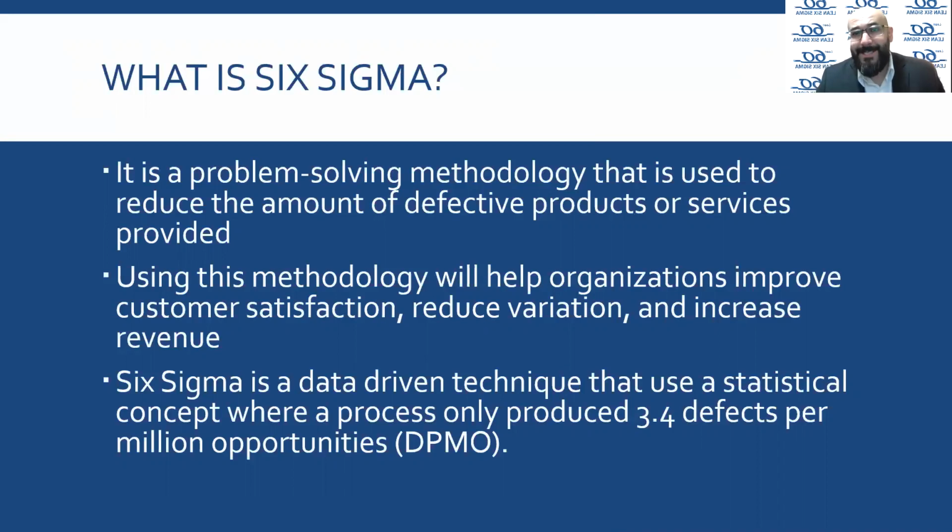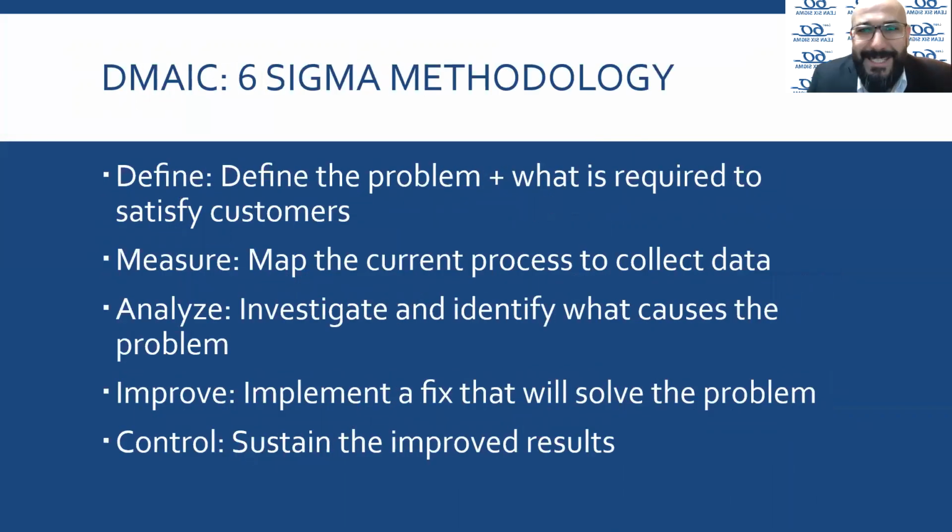Six Sigma is a data-driven technique, which means that we use the data to make our decisions. So it's not about philosophy. It's based on facts and numbers, so you could see the improvements based on these numbers. And as part of the Six Sigma itself, we use statistical techniques, and we need to reduce the defects to 3.4 defects per million opportunities, or what we call DPMO. The Six Sigma methodology consists of 5 phases: define, measure, analyze, improve, and control.